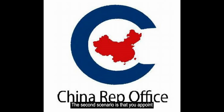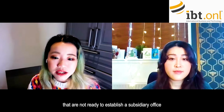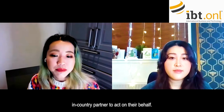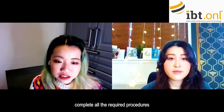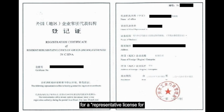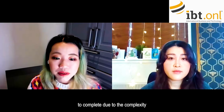The second scenario is that you appoint a company in China to act as your official representative office. This route is best for businesses that are not ready to establish a subsidiary office in China, but have a great in-country partner to act on their behalf. Your representative office will be able to complete all the required procedures on your behalf. They will also need to apply for a representative license for overseas companies in China as proof of their relationship to you and their legal status in China. Be careful, this application can take 2 to 3 months to complete due to the complexity of the documentation and authentication and notarization that is required by the Chinese embassy.